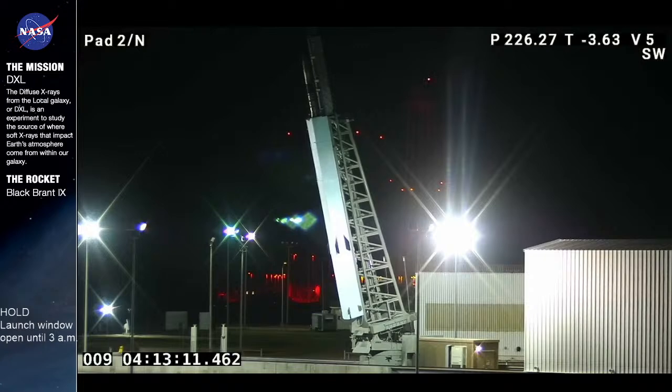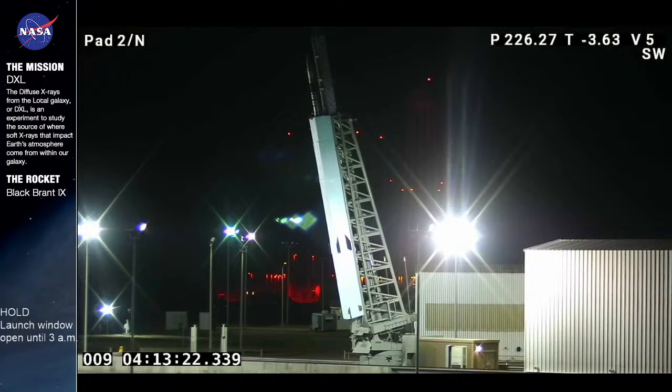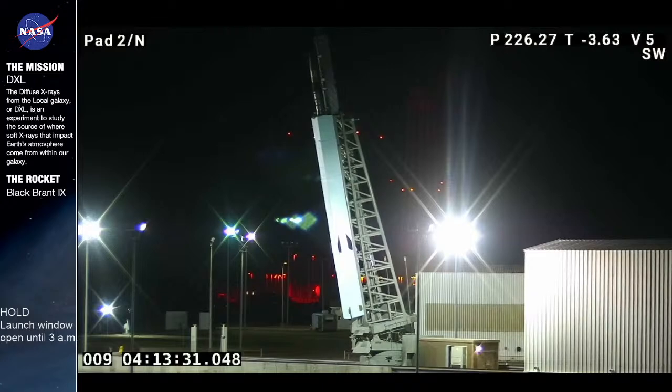So the rocket we're flying on is a Black Brant IX rocket. The length of the entire vehicle with the payload is about 57 feet tall. Payload weight tonight is just a little over 1,100 pounds. Again, this is a Santa rocket, so it's going to be very fast for those who are out trying to watch this.